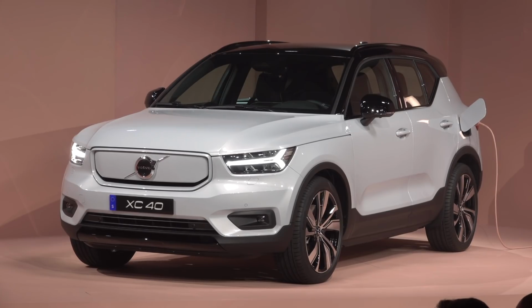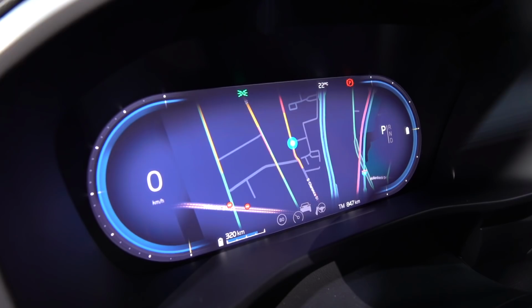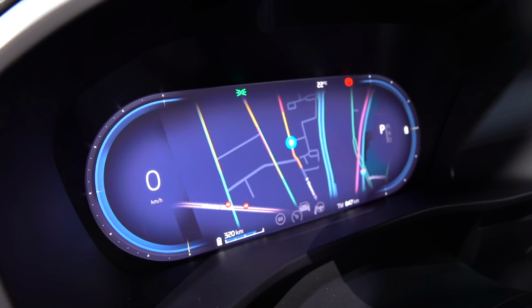Now, of course, the cars are fully connected. They come with Google Assistant, Google Maps, and with a new array of automotive apps developed by the global developer community for Android. Now, the real-time maps will keep the drivers informed about upcoming traffic situations, to avoid congestion, to save energy, and of course as well to suggest the nearest charging station when you're running low.